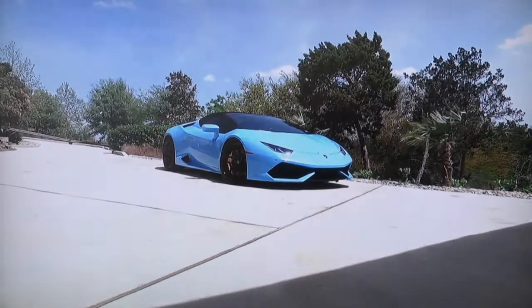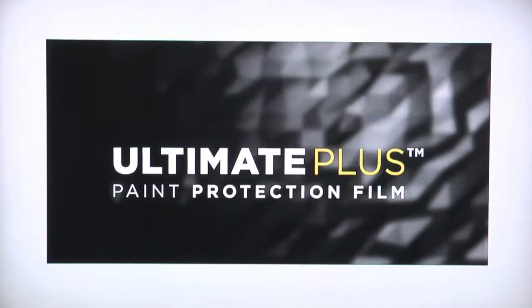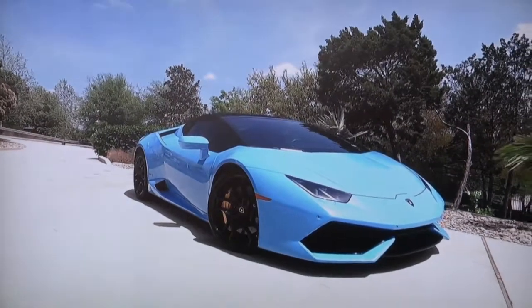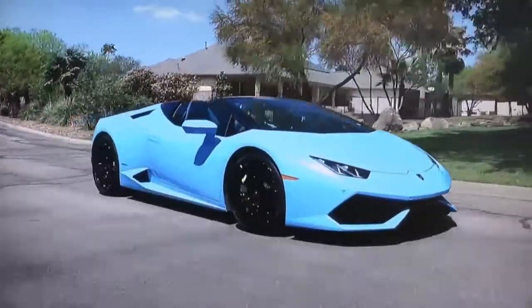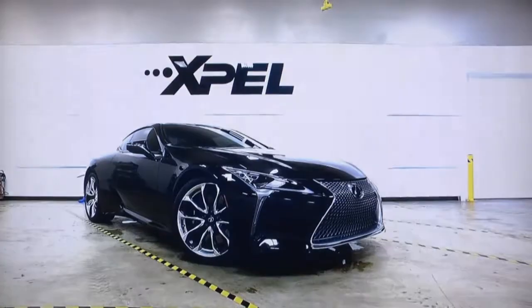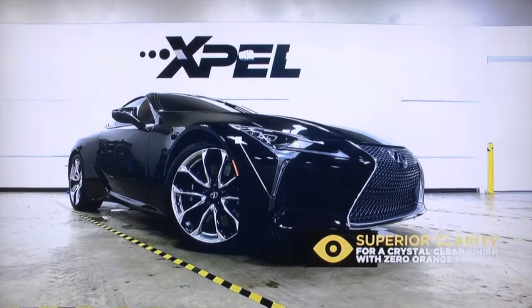The next generation of paint protection has arrived. Introducing Expel Ultimate Plus, the glossiest, longest lasting, and most durable paint protection film available today. In 2011, we revolutionized the industry with the invention of the world's first self-healing clear bra. Expel Ultimate Plus raises the bar once again with an unparalleled high gloss finish. It's so optically clear, it is virtually invisible to the naked eye.